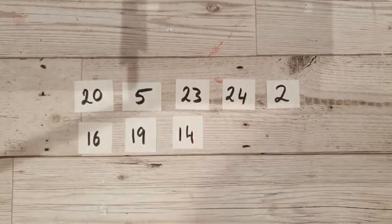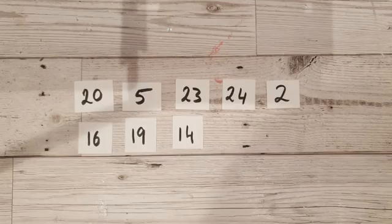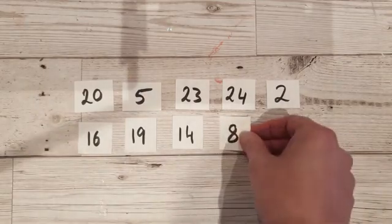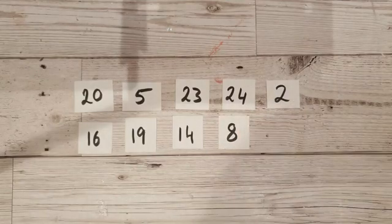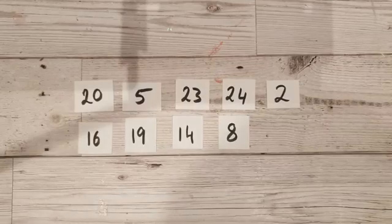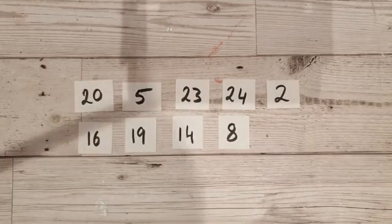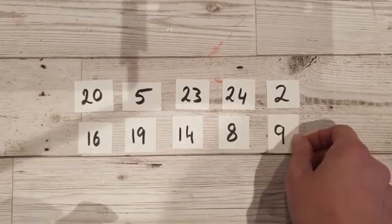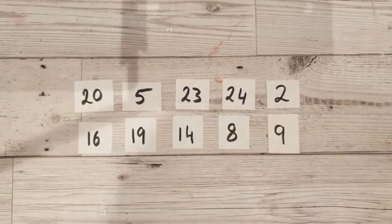14 is the next one. Ooh, Kat's got BI. Diane's got a B. Excellent, we're getting going now. Number 8. Oh, Kat, you're on a BIN. Sue Bishop. Okay, so number 8. Number 9.